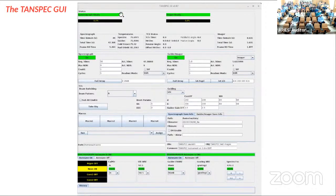All the parameters, like temperatures from the instrument, are here. And then these parameters are from the telescope. This instrument is connected to the telescope also, the TCS, and it can take socket commands and various parameters from the telescope. This one is for the spectrograph array, and this one is for the imager array. Arpan will tell in detail about this graphical user interface. It's very easy, very user friendly. You can move all the wheels, and you can do spectroscopy. Details will be in Arpan's part.